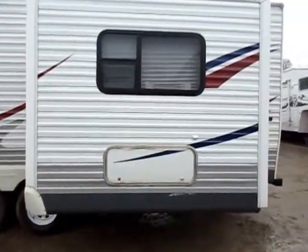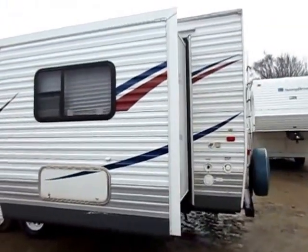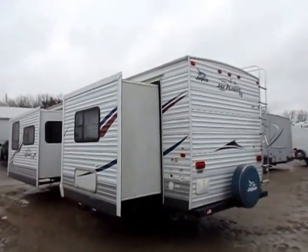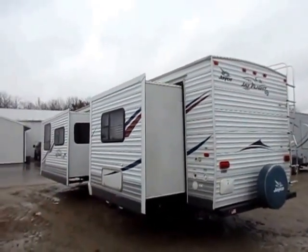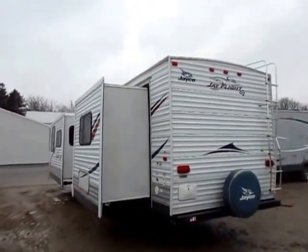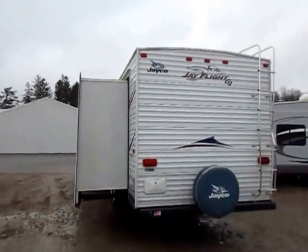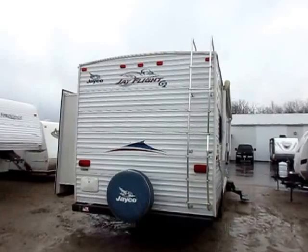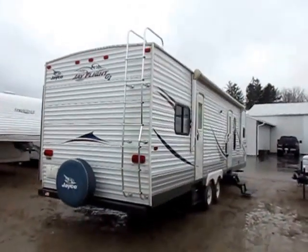This is a big front kitchen with a rear bedroom slide out here. All in all, pretty decent shape. It does look like somebody did back into something a little bit with the rear ladder there. I see one of the legs has been dented in a little bit. That being said, there's no structural damage as a result. Unfortunately, things like that build character into used RVs now and then, and that does have a way of happening.